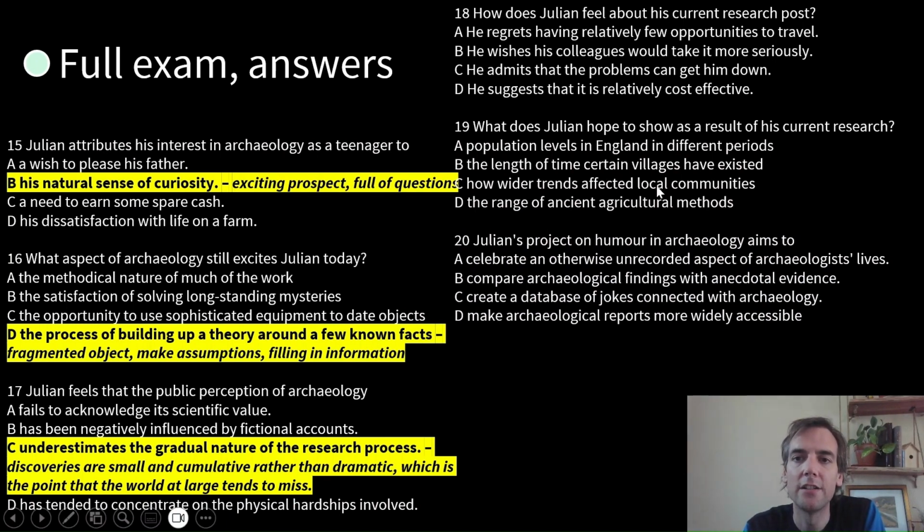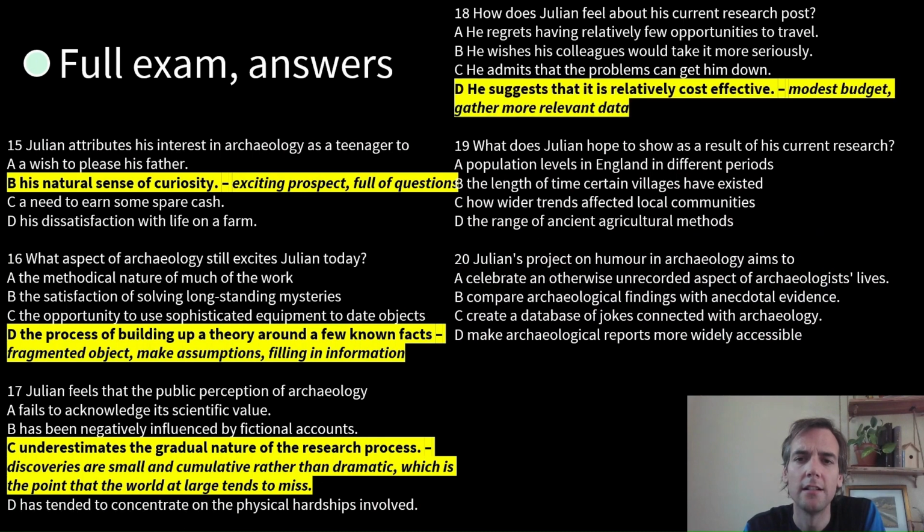Number 18, how does he feel about this one? Well, he's got a modest budget. Again, money vocab. It's a modest budget. You can gather lots of relevant data, so it's cost effective. He doesn't really want to travel, so it's not a problem. He doesn't say they don't take it seriously, and he says he doesn't have these problems, so it's not C either. What's the point of this research?